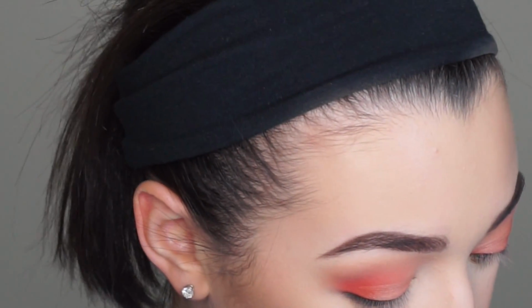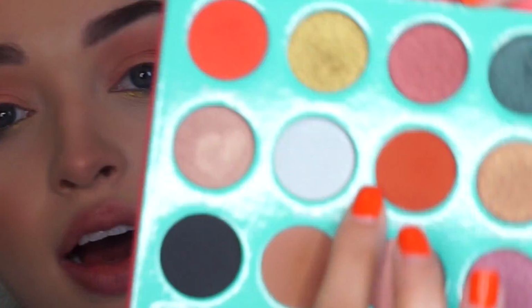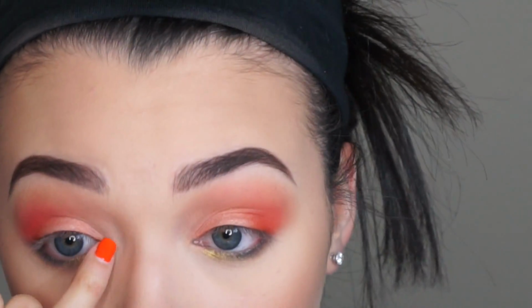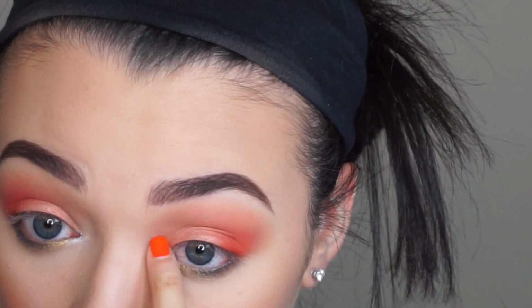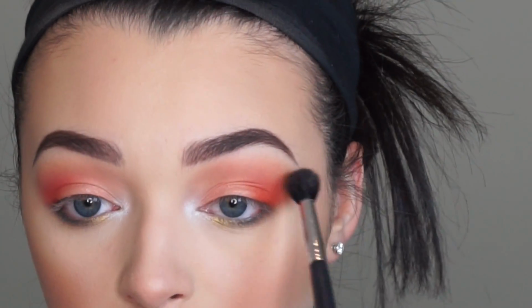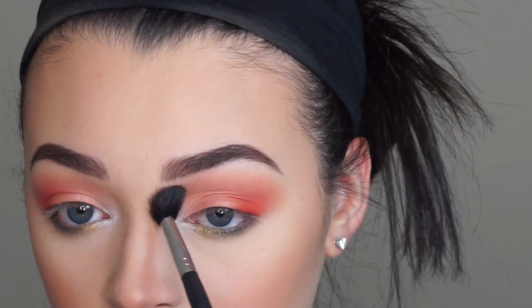Pretty. And then just for the sake of using one more shade out of the palette, I'm going to take Iman here and just use my pinky finger to pop that into my inner corner. We'll just disperse that on both eyes because these shadows are really pigmented. And one more final blend before I add lashes.